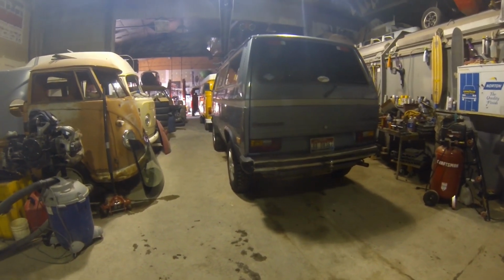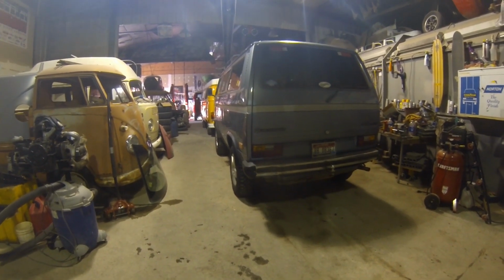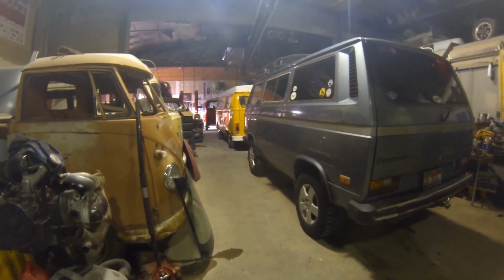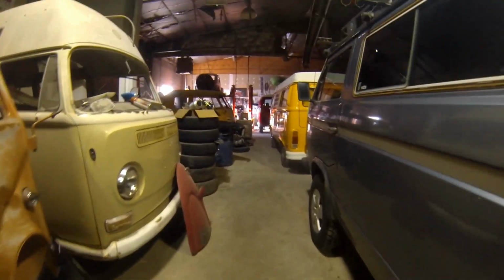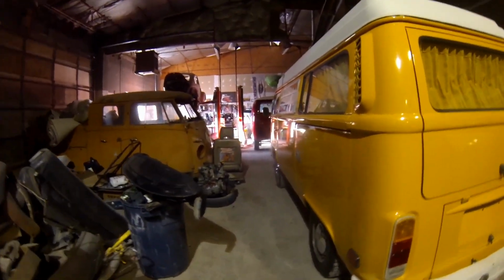leaking pretty good. Had it up in the hills last Saturday. Went up with my father-in-law. He was in his Jeep. I took this up and we beat on it a little bit, and while I was up there, actually lost power steering. So it wasn't necessarily that trip that caused it. It had been happening for quite a while.